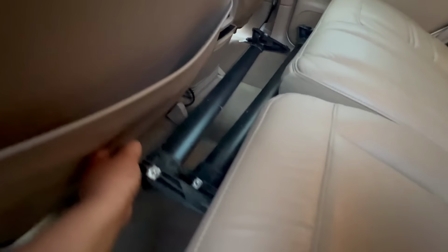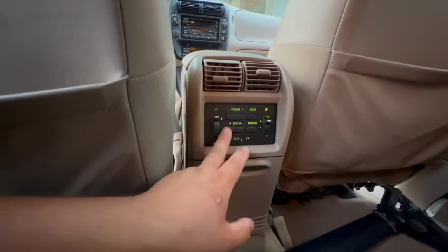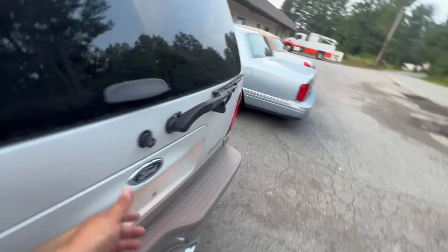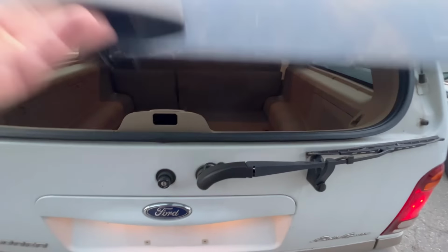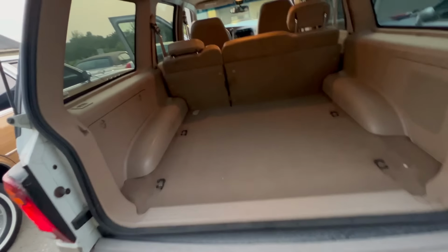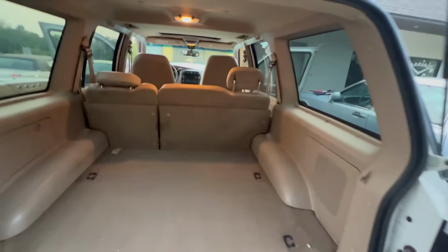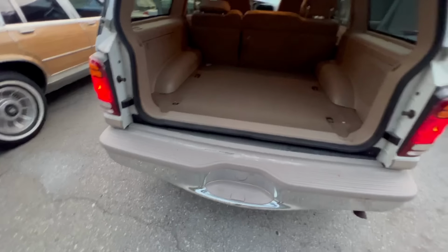Yep, there are my roof racks. Thank you. What do we got here? Little cup holder action, yada, yada, yada. Okay. Wow, this thing is a nice little unit. Nope, no, we don't want that. Eddie B! These, yeah, they did not have third row seats. Definitely did not have third row seats in these things.